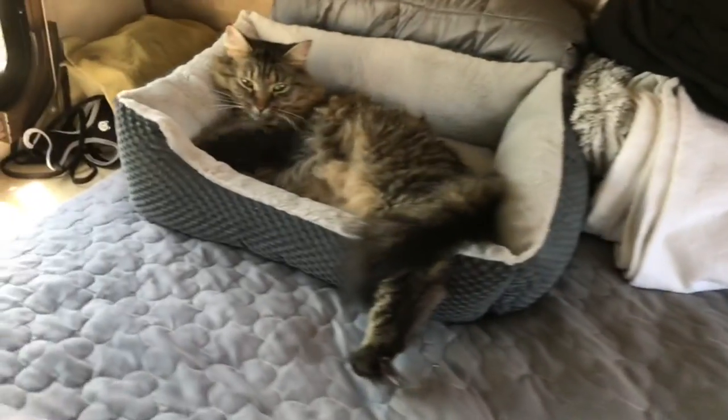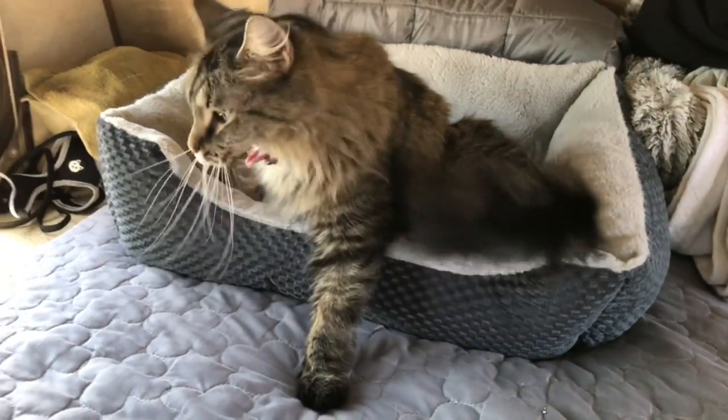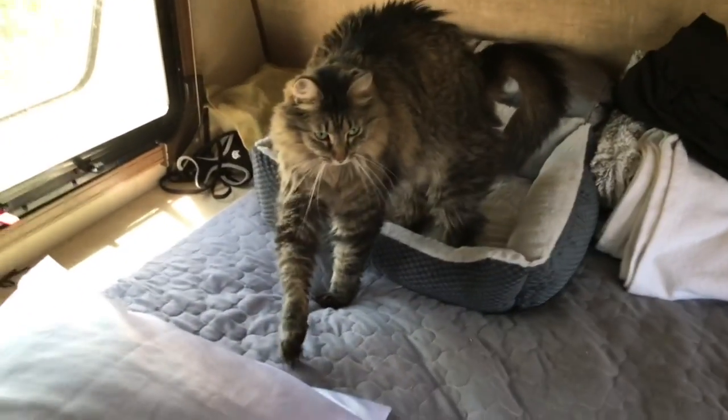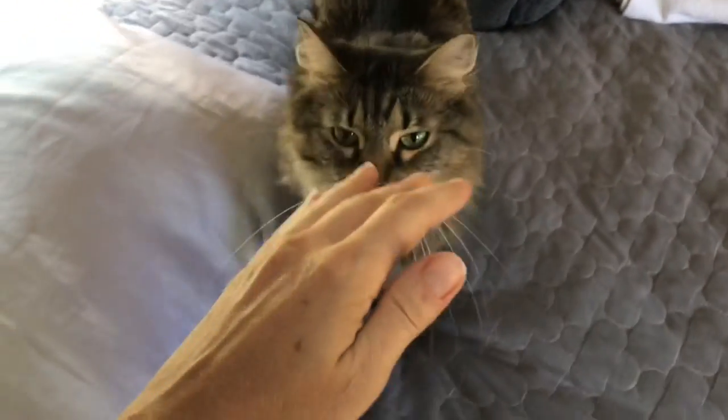And look at that. That's a comfortable cat. You don't have to get up, Daisy. Oh, you don't have to get up. Oh, hi. You look so warm and comfortable. You could have stayed there.